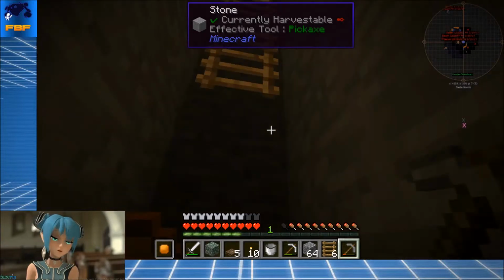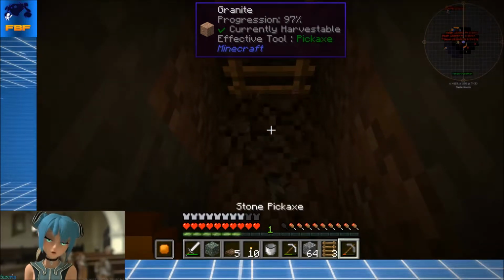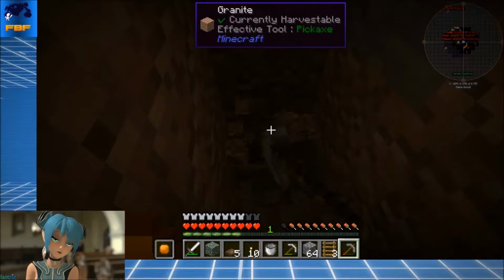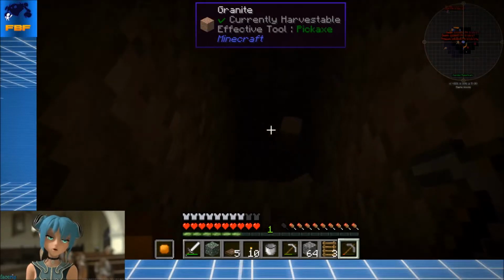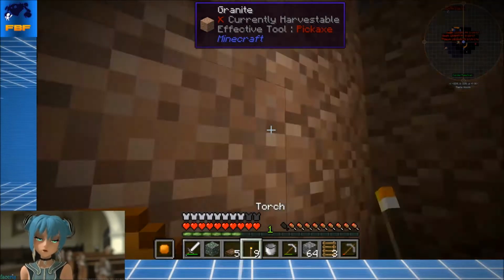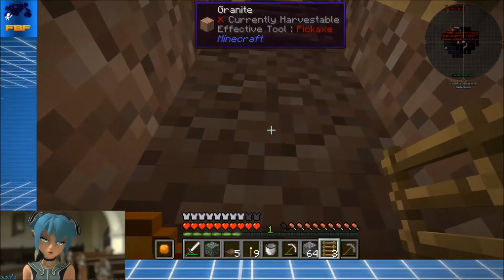Dig it out, dig it out. Some iron as well while we're here. Although we're going to need to throw something away. So what are we going to chuck? Could eat one of the steaks. And... probably should have eaten an apple.